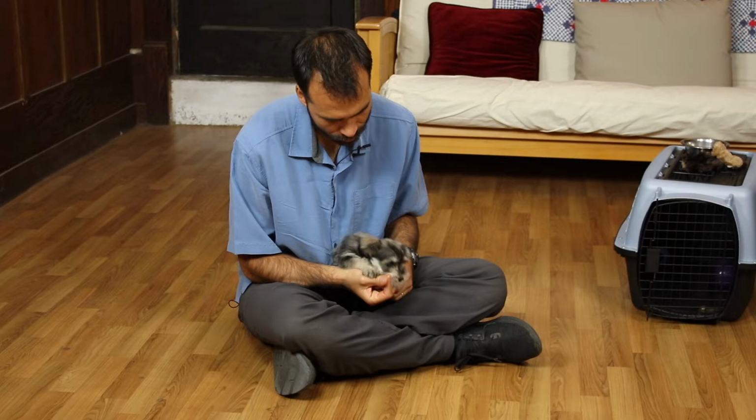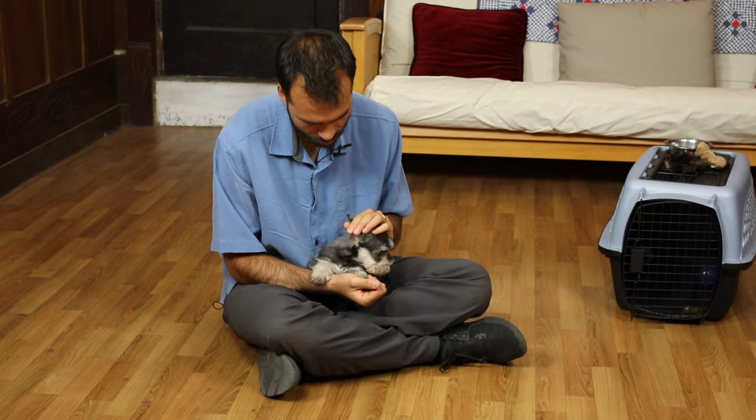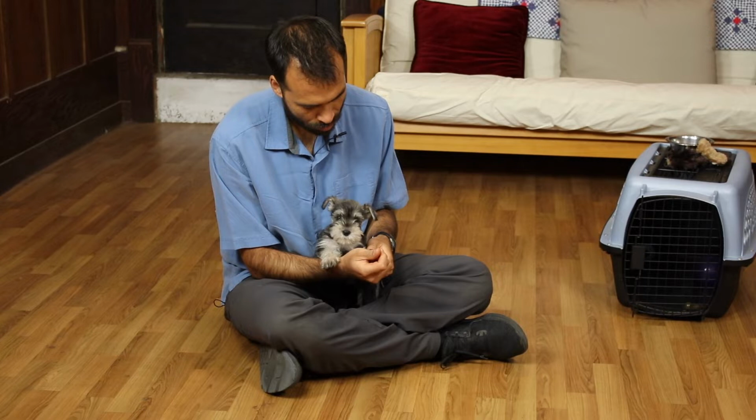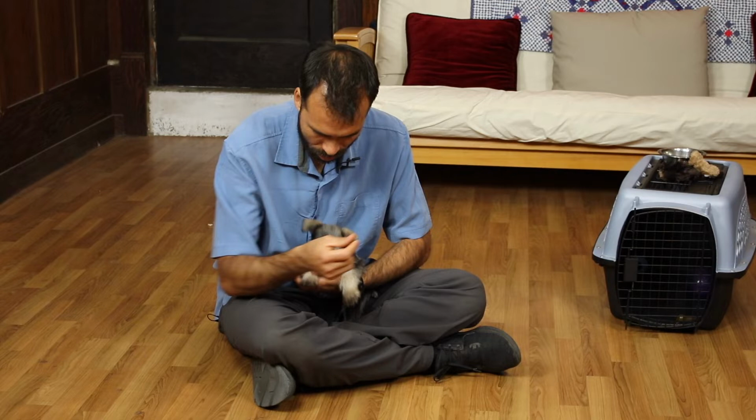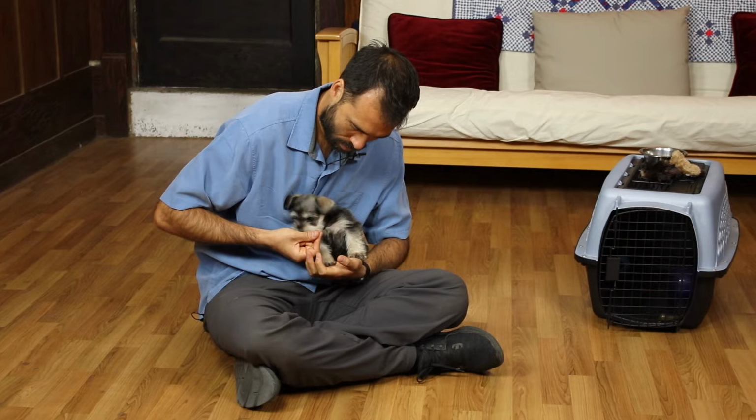I'll touch this other little ear. Feed her a treat. Touch this little paw. Boop, boop, boop. These little nails. We're going to have to trim these nails. So we want Daisy to be totally comfortable with handling every part of her body. Here we go, like that. Other little paw. Oh, she's going for the ones in the fist. There we go. That's the one I want you to have.